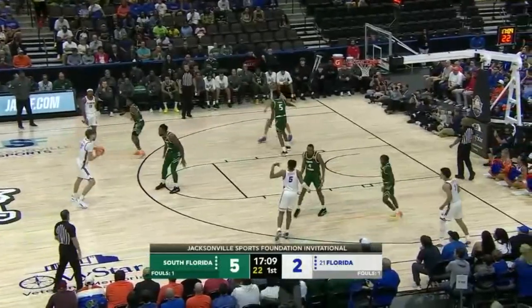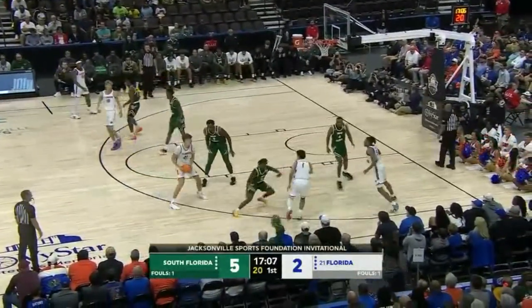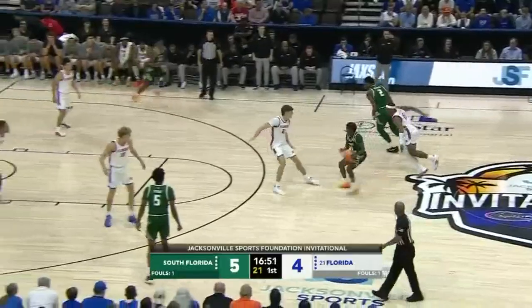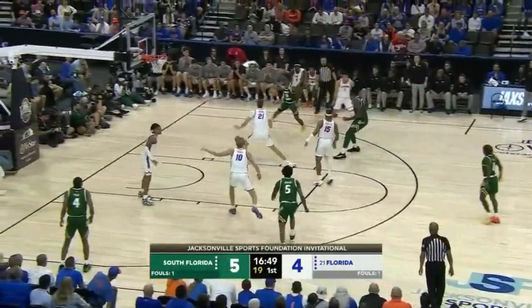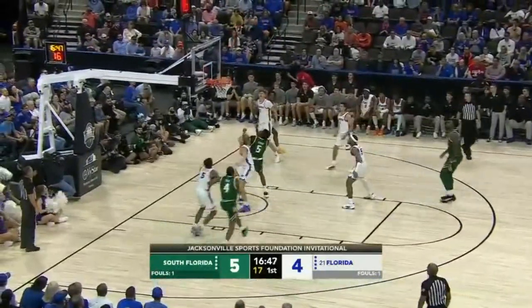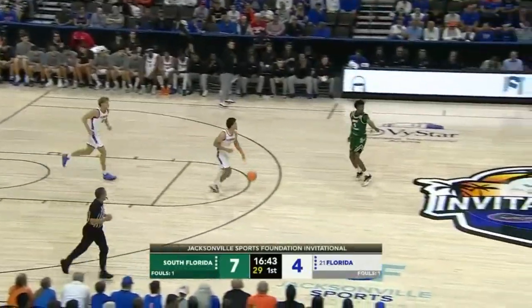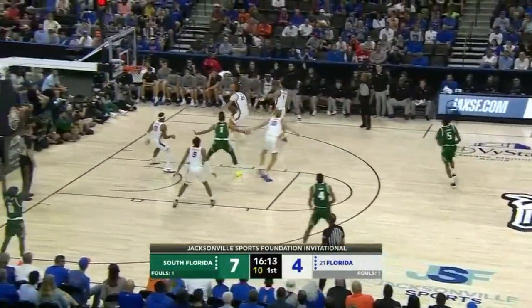Thomas Houck into the game for the first time. That's number 10 in the white. Again, part of that deep front court. That's a great cut by South Florida. The biggest challenge today against Florida, what is it? You've got to make sure you rebound. Again, one of the keys to South Florida is their spacing. That sets the tone for this Gator squad.